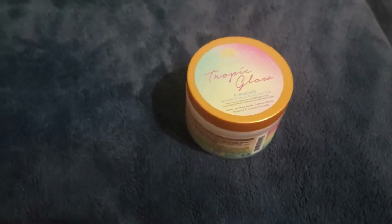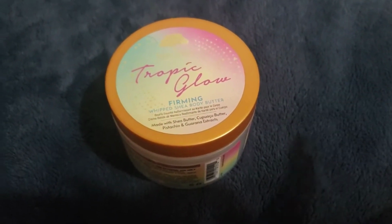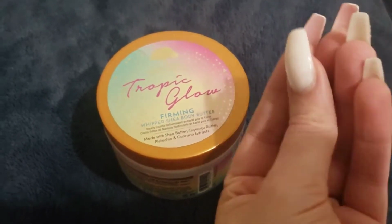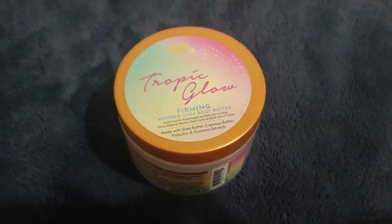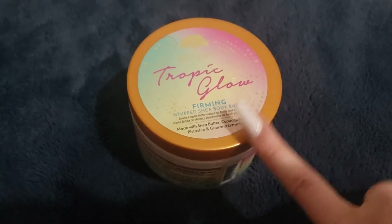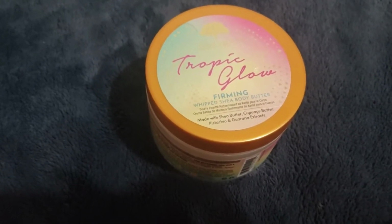The consistency of this particular product is pretty thick. Since it's whipped, it's not thick like butter itself, but it gives you the idea that it's on the thicker side, unlike a regular body moisturizer, which has almost a water consistency. It's basically liquidy. In this case it's not. If it wasn't whipped, then it would be a little bit thicker than the whipped ones, like a regular body butter. But I actually do like both the whipped body butter and the regular body butter.